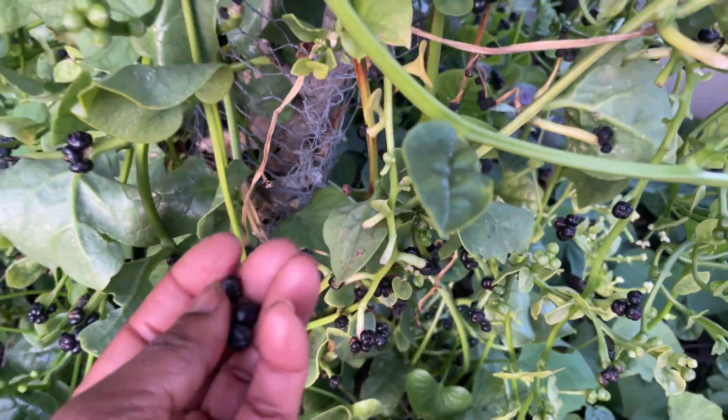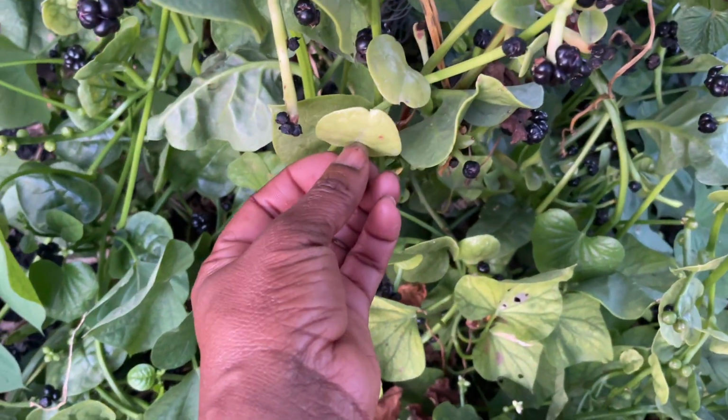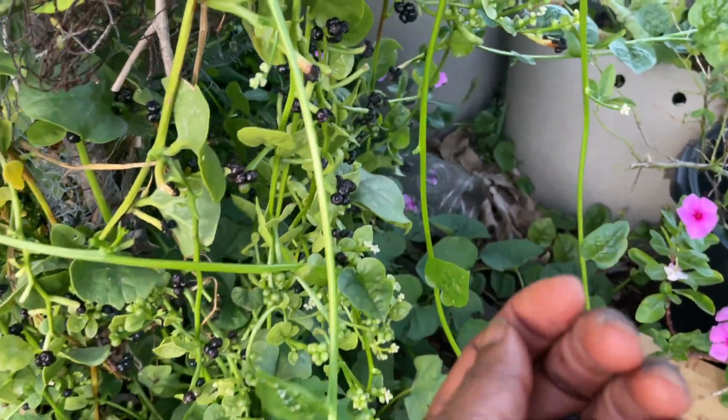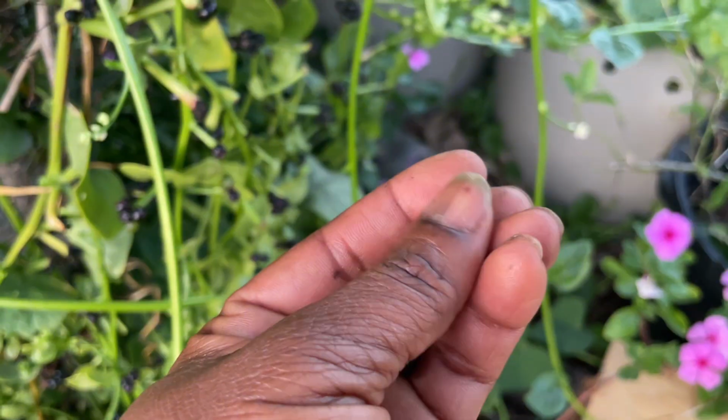Oh, and these seeds here, they're actually fruits, and they can be eaten, believe it or not. And the seeds are also used to dye or color food. They have a very strong, you know what, red color. Look.